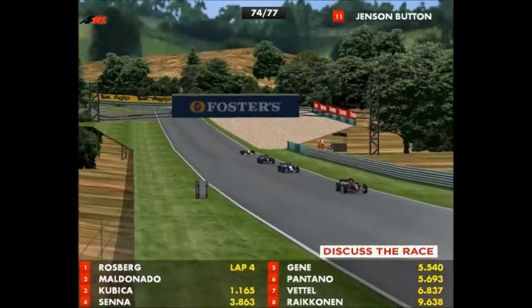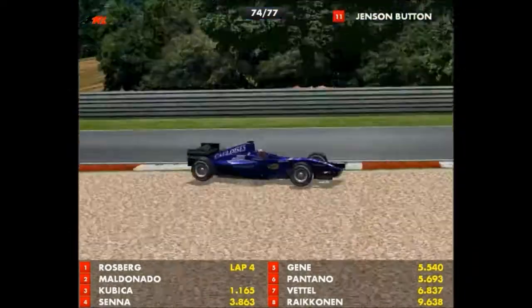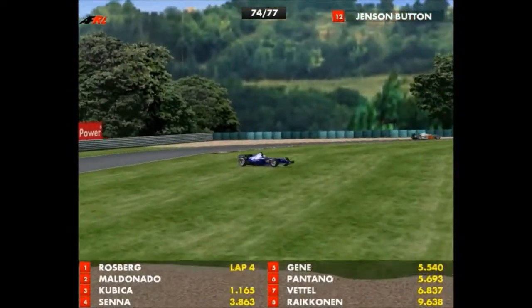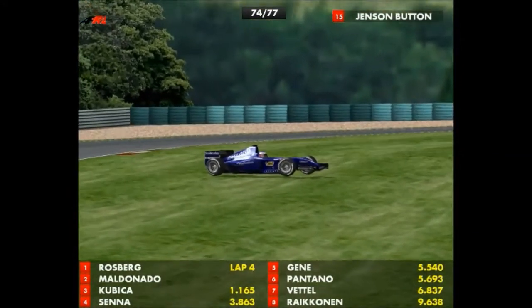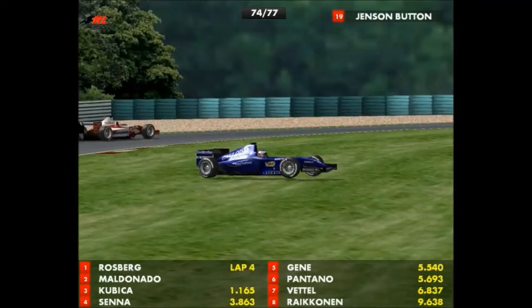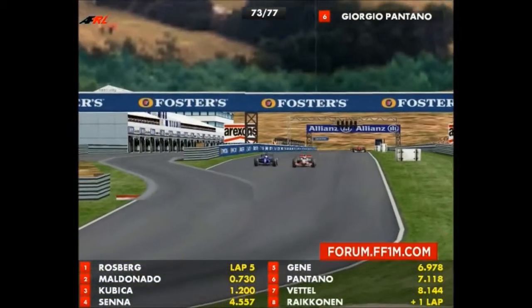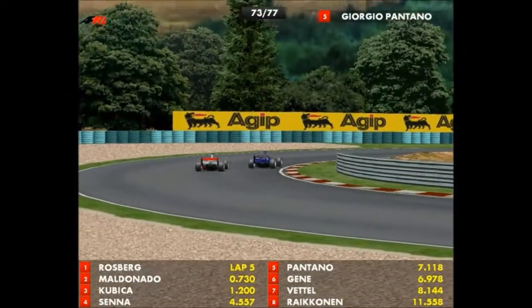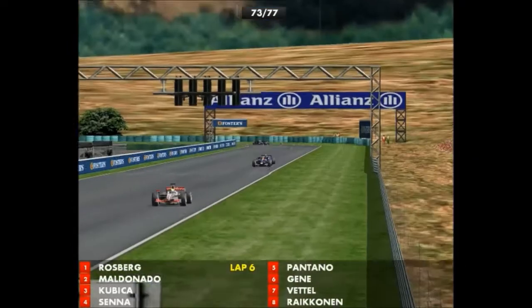It's Trulli, the Mitchell, and a Dodgem was caught up as well. And Jenson Button's gone straight off the track at turn 4. He's going spinning out of control. He's dropping positions. He's down to 15th, 16th, 17th, 18th, 19th. Now can he rejoin? Pantano challenging Genet for 5th. To turn 1, side by side, but Pantano is going to pull ahead at the exit of the corner.